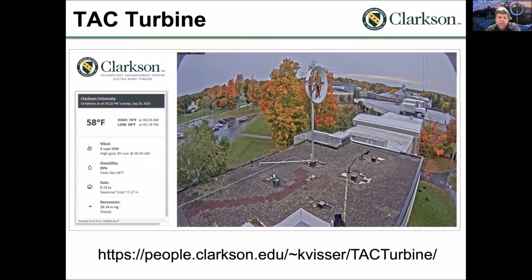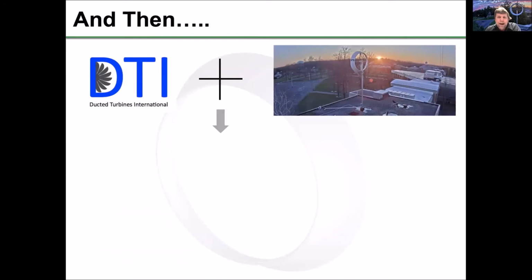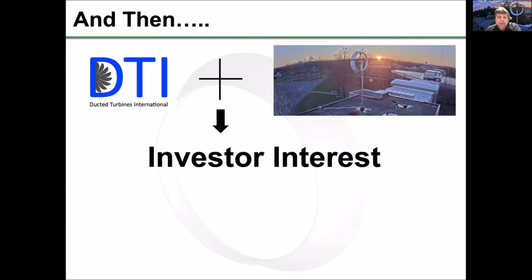And that's one of the challenges with small turbines: their robustness and their longevity. So we keep it running, and she's doing quite well so far. But now what? As soon as we had this running and we had this little company, an LLC, and people started finding out about this, we had some interest from investors. Where are we going to go with this? What are we going to do with this? How are we going to commercialize this?